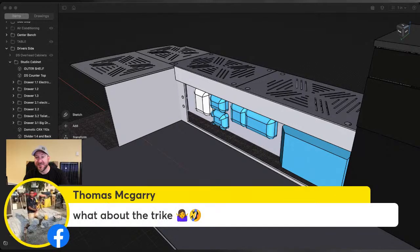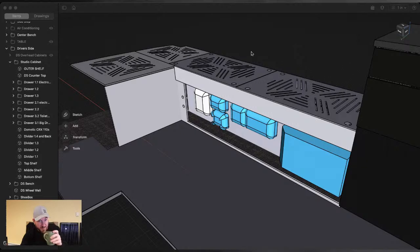What about the trike? Well, the trike, Malaysia's opening up soon. I might go and get the trike and then take it to Czechia and then take the trike apart and build a new trike and bring the trike back here and then drive around with my trike on the back. We'll talk more about that later.